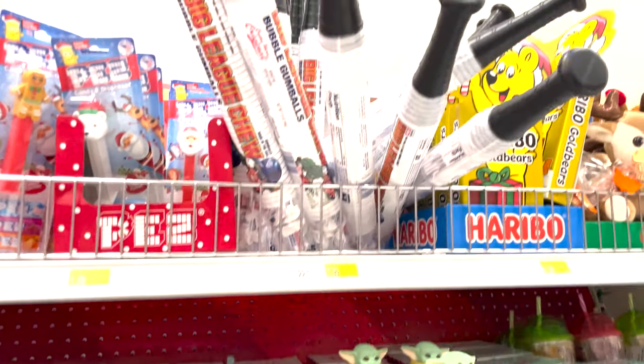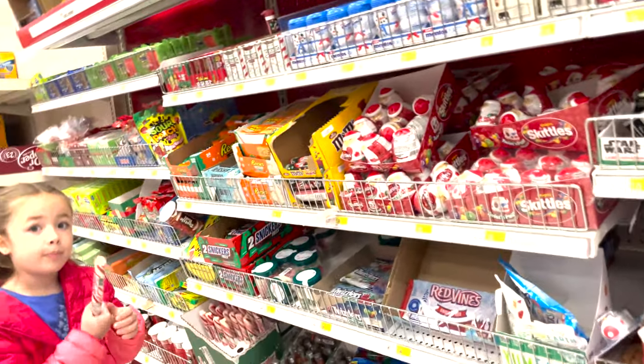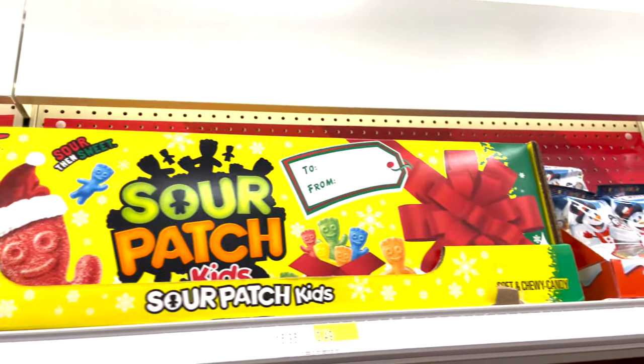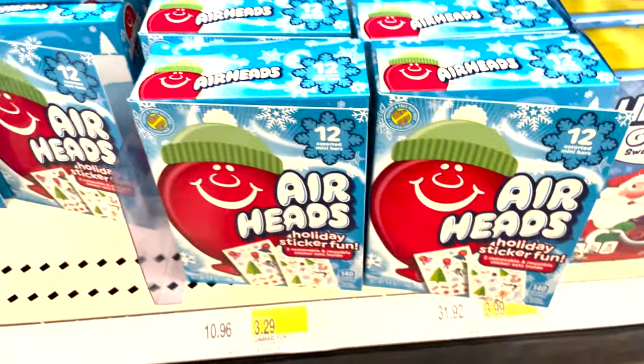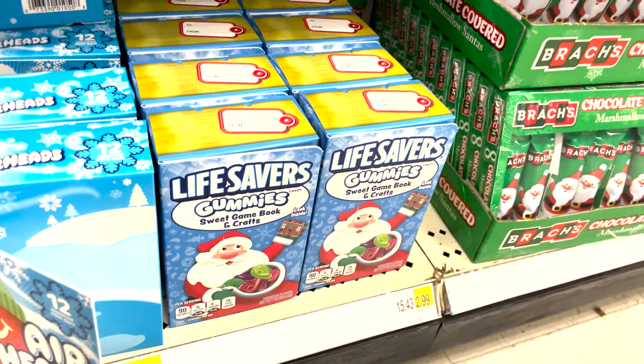Pez. Big Chew League. Cute, that's a big one. Lex, look how big this big Sour Patch one is. That's only $10. The Kinder Joys and the little storybooks. This is the Airhead one and it comes with stickers and then your Lifesaver ones.